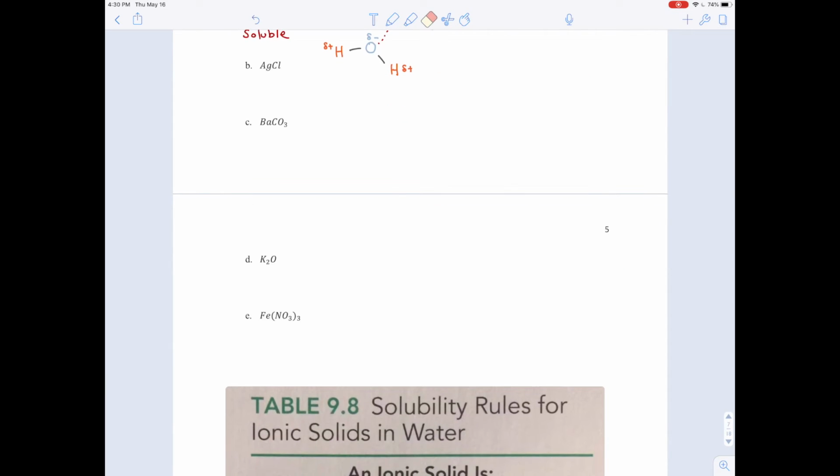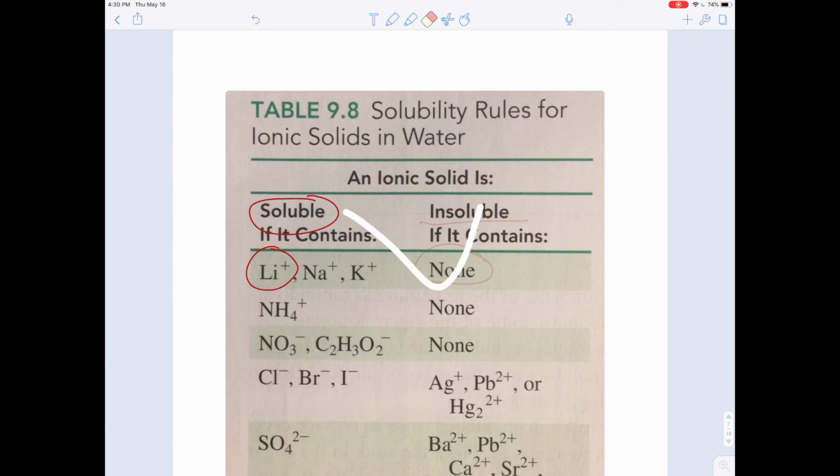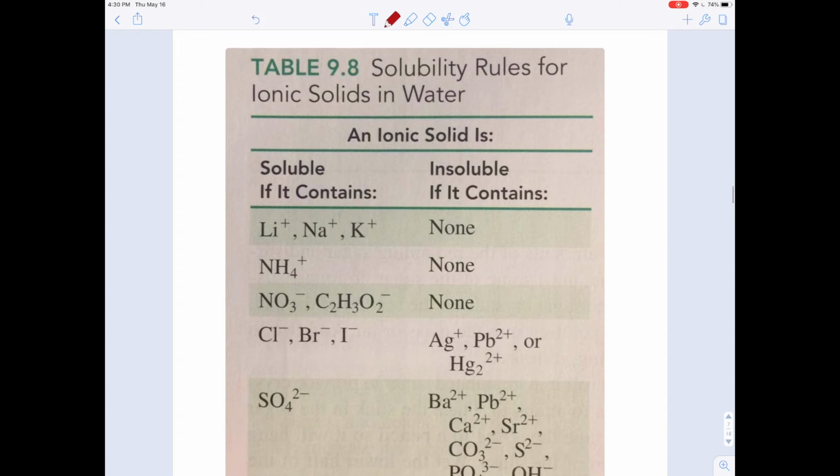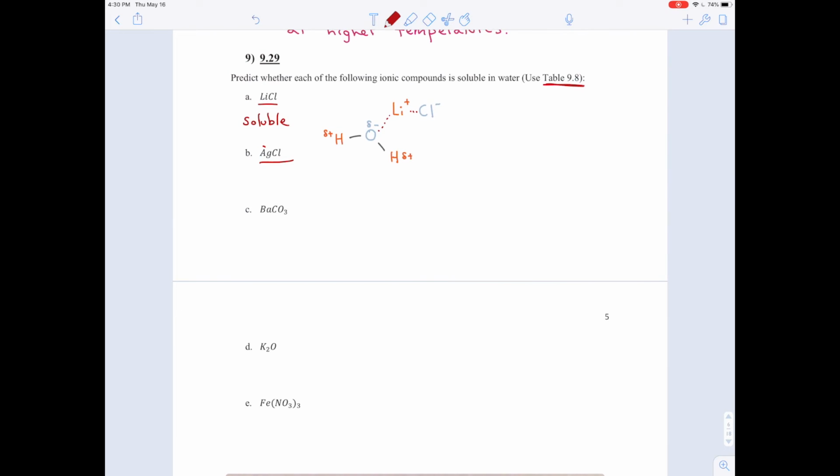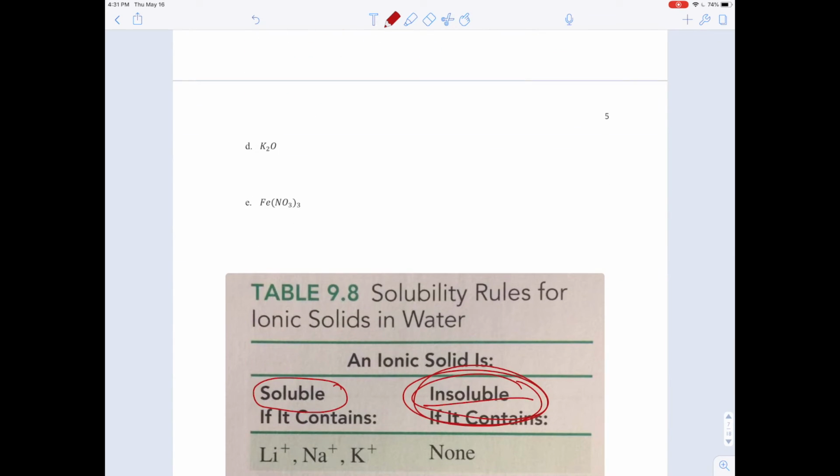How about B, silver chloride? You can look for either silver or chlorine. Start in the column on the left. A compound is soluble if it contains chlorine, unless it also contains silver, lead, or mercury. Oh my gosh, silver! Silver was one of the exceptions. So this compound will actually be insoluble because it has that silver. What that means is you put it in water and it'll stay a solid chunk. It won't break apart and dissolve.